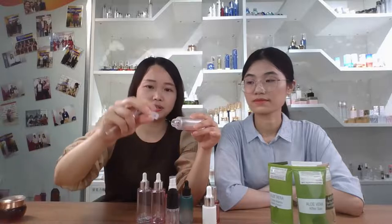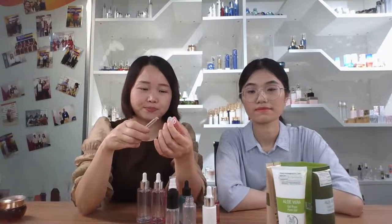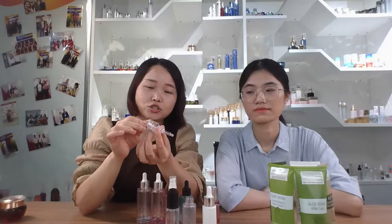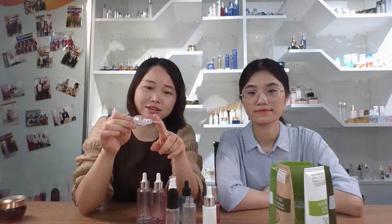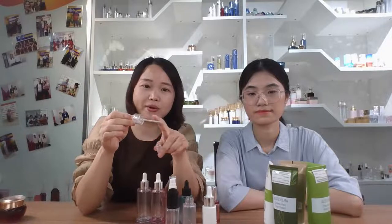I can show you here. It is a small black. Do you know what the usage of this black is? So I will show you. When you use the products, you take out the dropper, so the black will wipe more products on the surface of the tube. It will clean the tube, so it will be very clean, okay?